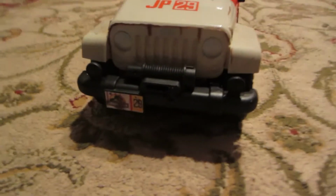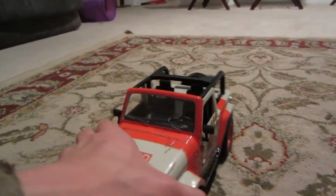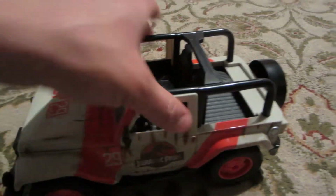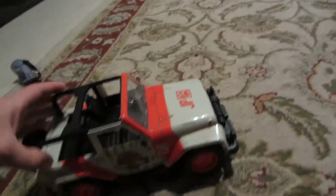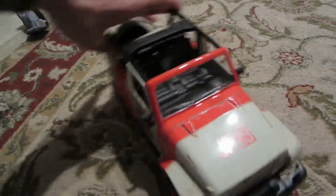So real quick, just before I go to bed, this is the Jurassic Park RC that I picked up today. And this thing is actually really cool. I'm really stoked about it. And this thing actually moves around very easily. Now, I'm not going to turn the RC on tonight just because I'm getting ready to go to bed, but we went crazy.